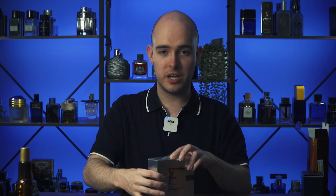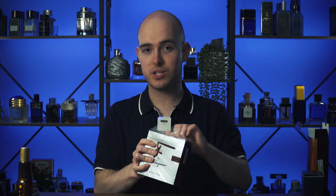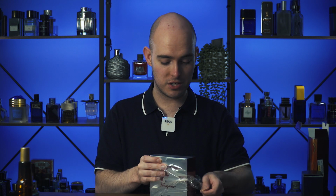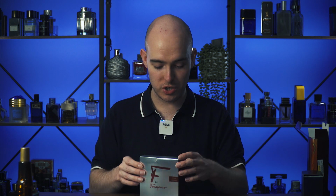So I haven't gotten another bottle of that yet, but maybe this will start my trend of getting all the Salvatore Ferragamos, including that one back. And for some reason, I've been seeing Salvatore Ferragamo pop up everywhere at Ross recently, and I really appreciate it because I'm trying to actually get more of them in, and I've gotten more of them in the past 2 weeks than I have my whole fragrance journey, so it's pretty interesting.